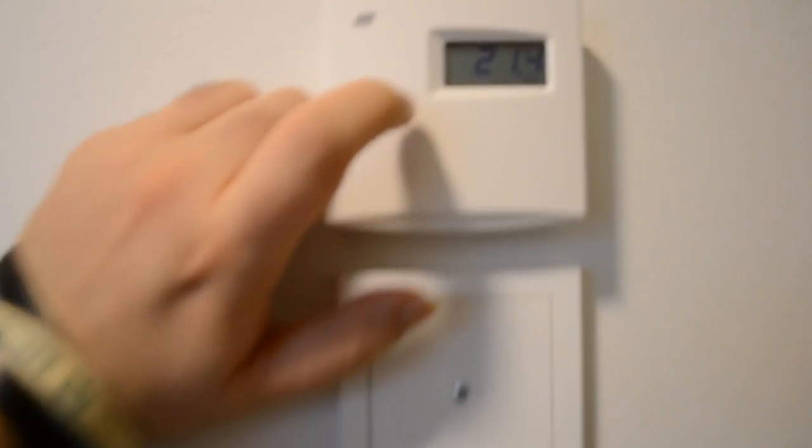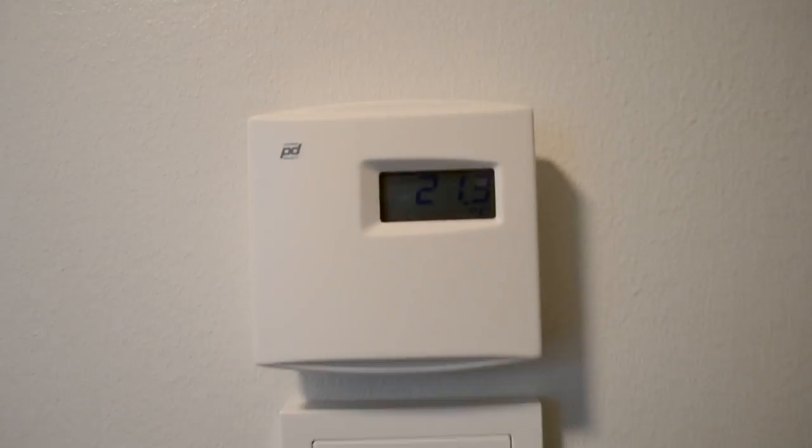So that was the entrance of the room. When you enter, there is something like this. It always shows how much the temperature is currently. I cannot focus.